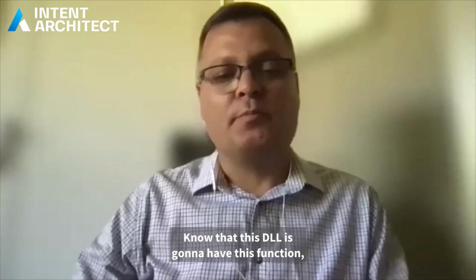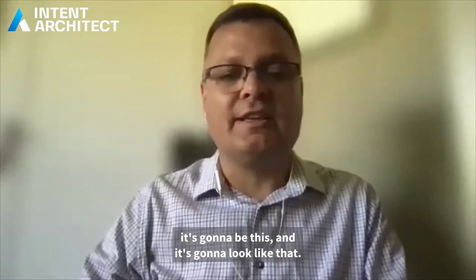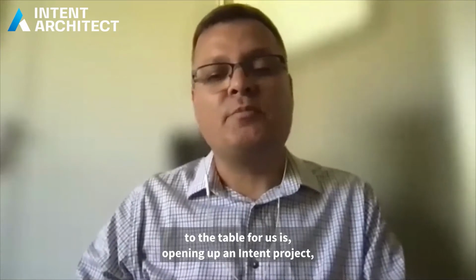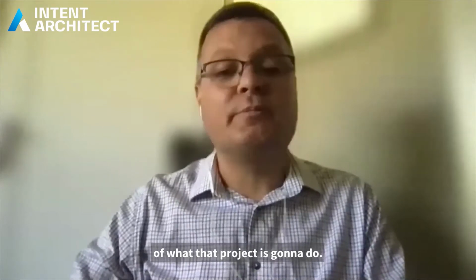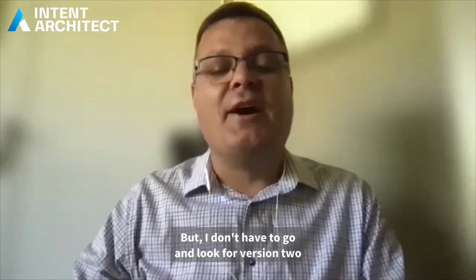Know that this DLL is going to have this function, it's going to be this, and it's going to look like that. And I think the most important thing that it brought to the table for us is opening up an intent project. I can immediately see the intention of what that project is going to do. Hence the name Intent Architect, I would imagine.